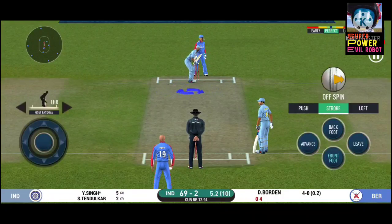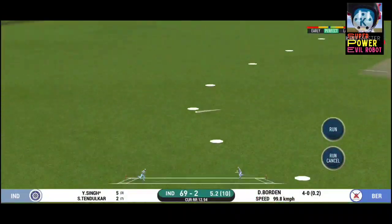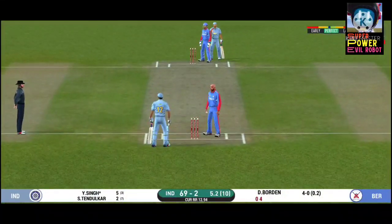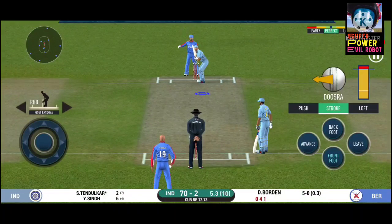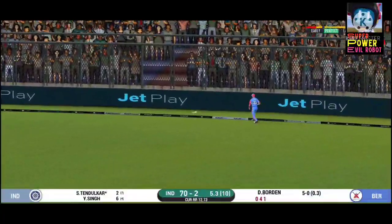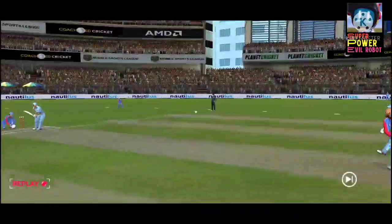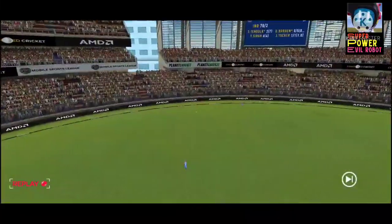Here we go. Wonder where the next one is going to fly. That was a quick single. Nice running between the wickets. That's four. Didn't time that well, but definitely would be pleased with the result. He is an improved player now. You make a mistake and you pay the price.